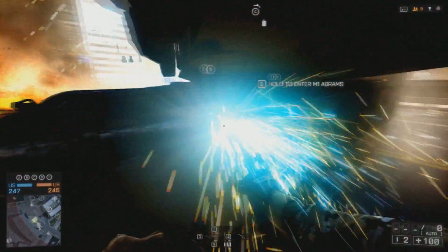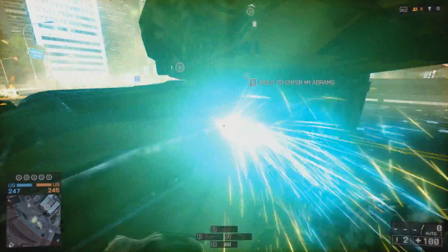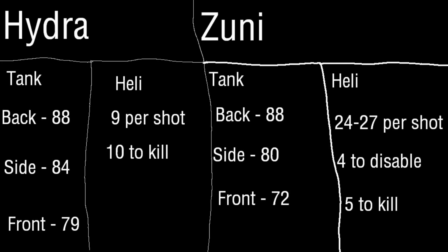But the reason why you need to choose Zunis over Hydras is because the likelihood of you hitting all 14 of your shots on that tank is low compared to hitting just 8 of those shots. And it may have a higher RRF, rate of fire, for Hydras, but with Zunis, if you just hit a few of them, it does as much as hitting a lot of Hydras, if that makes any sense.